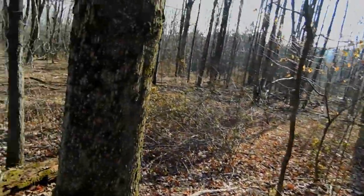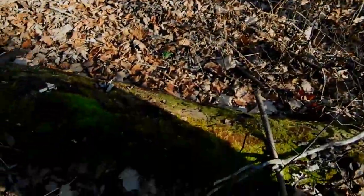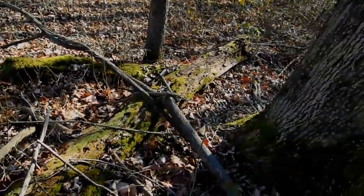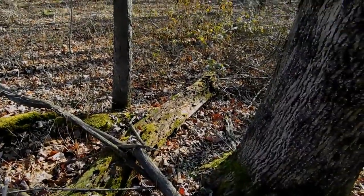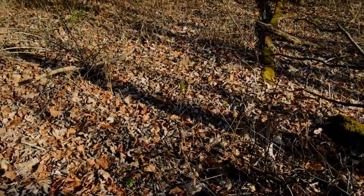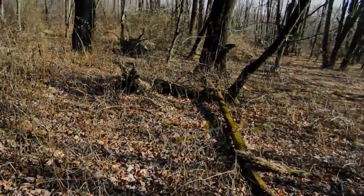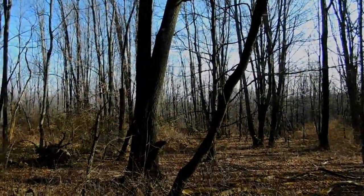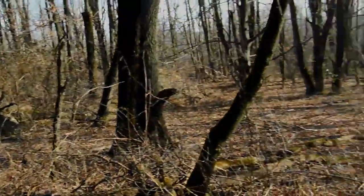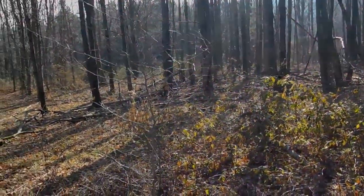Who knows? Look at this. This was here a long time. Look at the moss on it. See how green it is? Let me go in the light so you can see. It's been here a long time. Starting to decay. Hey, these are big old trees in this area. Big old trees. So I'm not in a new area with all them saplings.